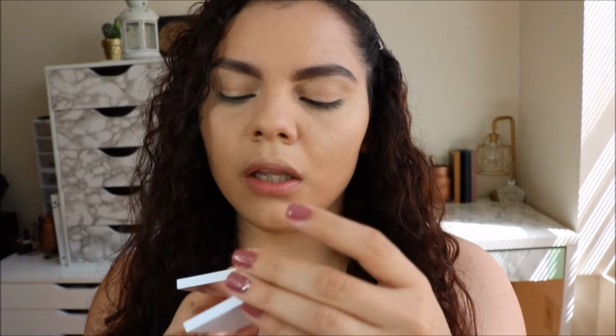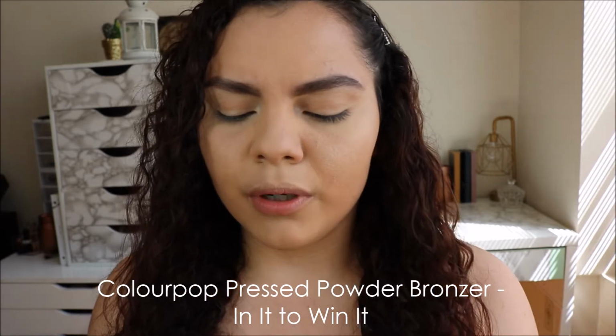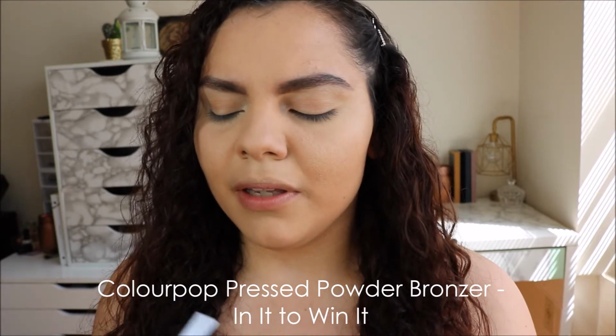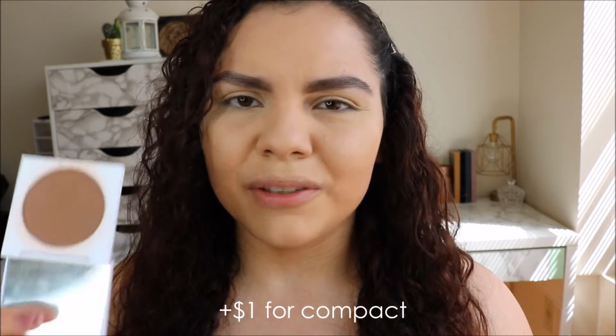I have yet to pick up the rest of my face products, like what I wash my face with, so I'm still using pretty much all the samples I get from the Ipsy bags, which I think I'm going to cancel, to be honest. I'm going to use this Colourpop pressed powder face bronzer. I just bought the compact, I believe. I'm not sure how much they are individually, but I think the compact is like $2 more.